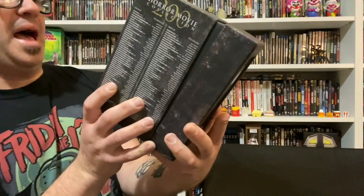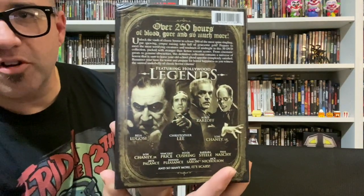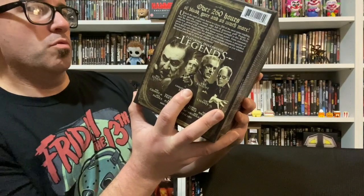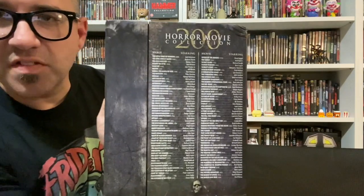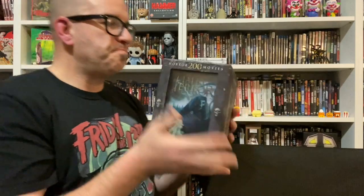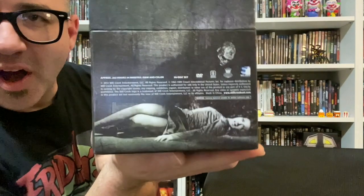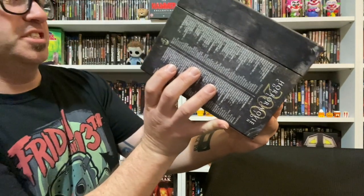On the back here, it's cool because it's got this awesome artwork with some of the stars that are in some of these films. Really cool stuff. And then this is, I believe, the rest of the list on the other side. Yeah, so the rest of the list is on the other side of the box as well. And then on the top here, it says Tales of Terror. And I thought it was cool because they even did artwork on the bottom as well, which is really cool. I like that picture and that attention to detail there.